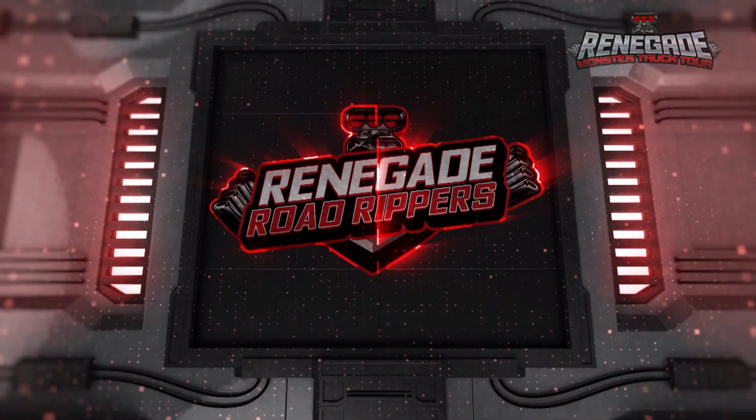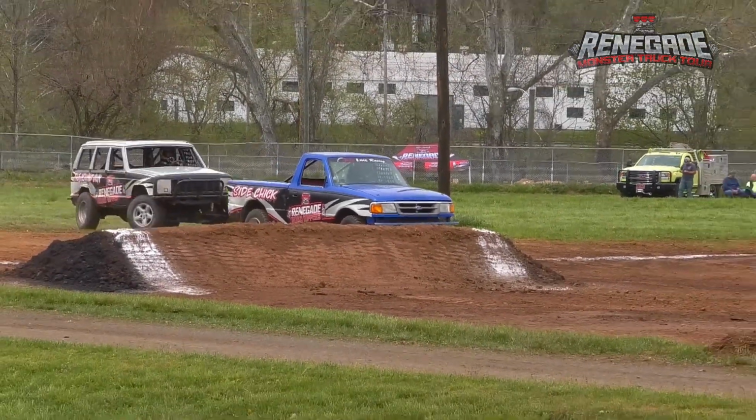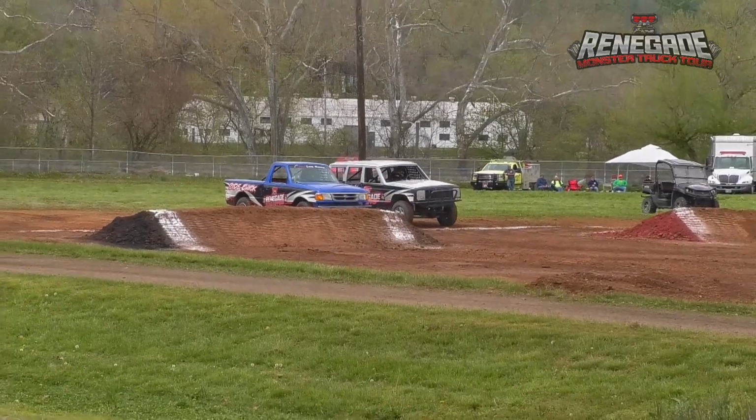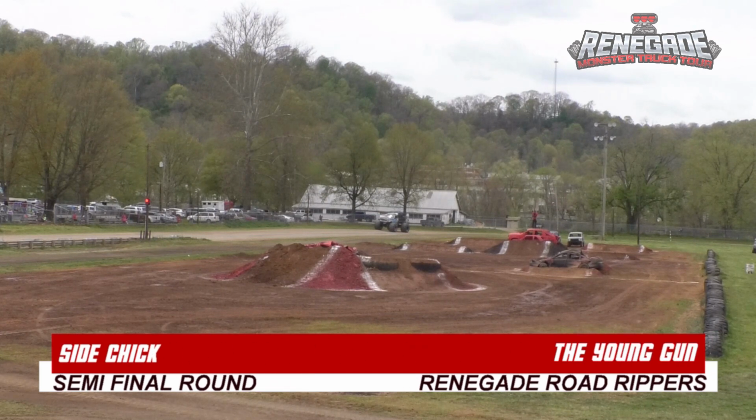Not the only action we had in Marietta, Ohio. Of course, the Road Rippers, which we saw out in Gilbert, they were in the mud. They were glad to be back on a dry track, but this was a very demanding track, as we would see here in our first semifinal round race.